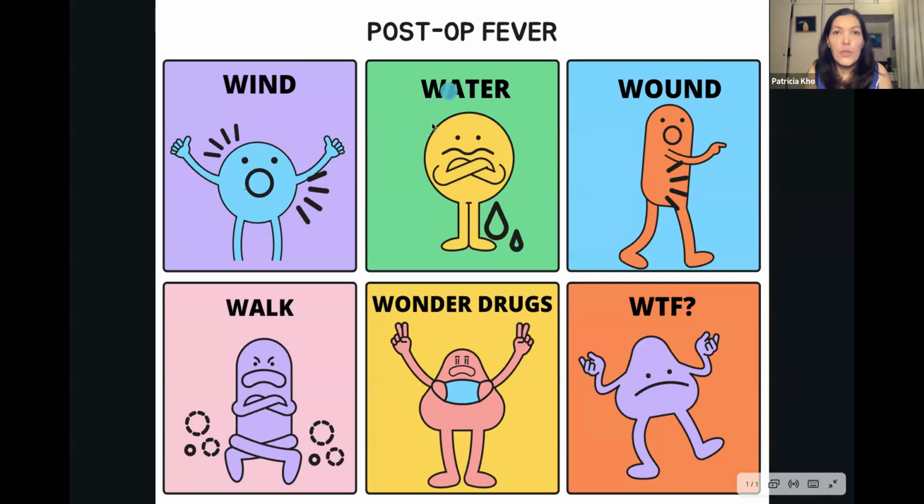So, postoperative fever, in a nutshell, it can be due to wind. So, wind, di ba? Ito yung mnemonic that we all know, that you should know. This is a nice mnemonic.